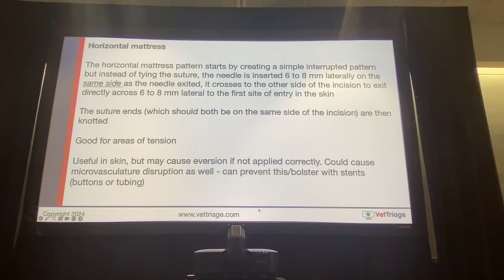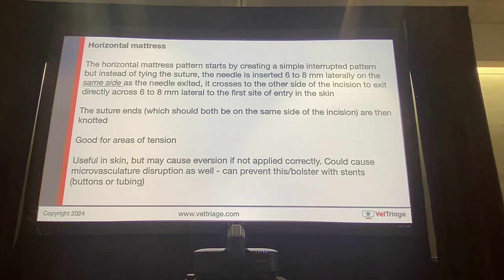Horizontal mattress. So we just did square knot, we did surgeon knot, we did simple interrupted, and then cruciate, and now horizontal mattress. So again, I'll just read this and it'll make way more sense when we go over the pictures in the video. I use this a lot, especially for knee surgery.